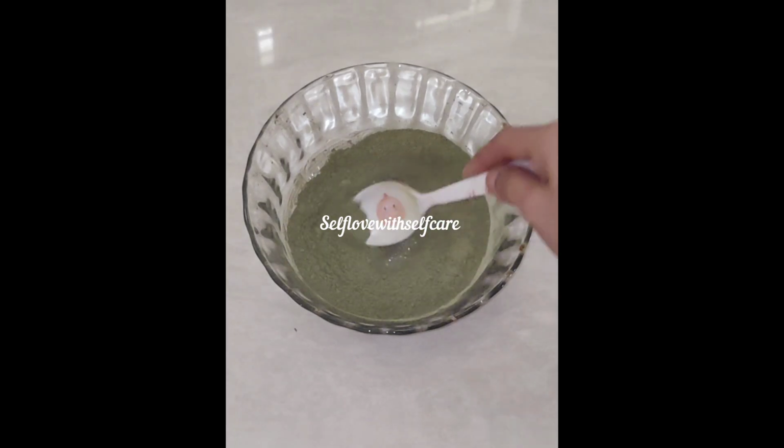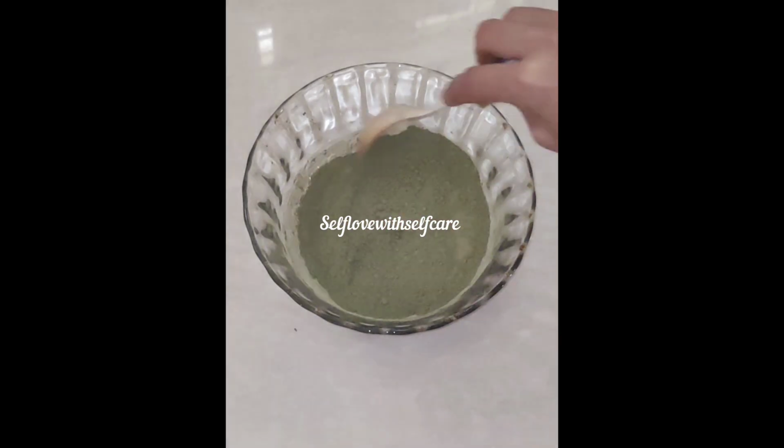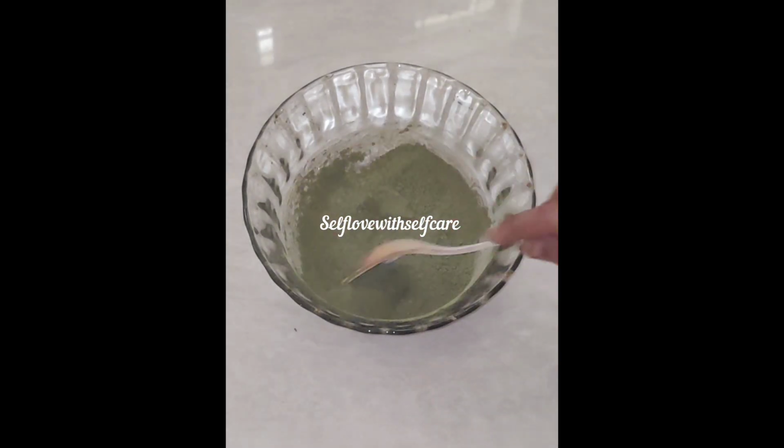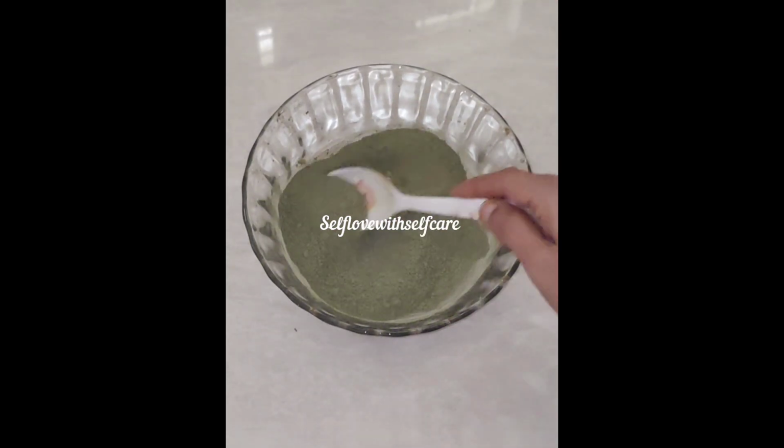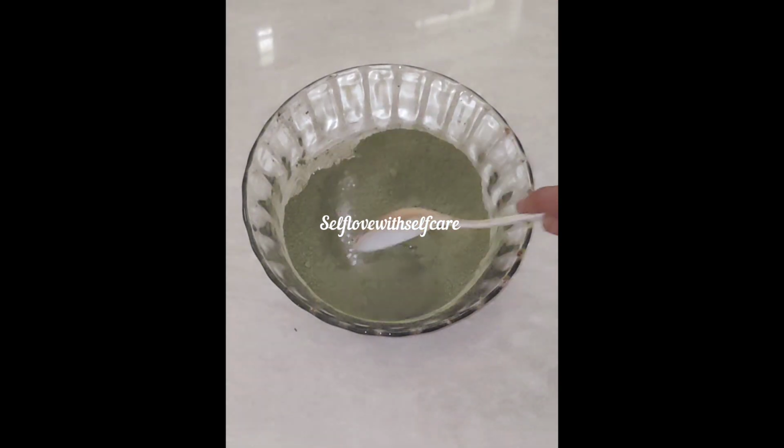Guys, indigo powder is not a dye, it's a natural hair colorant. It gives you amazing results when it's combined with henna powder. So please make sure you're only applying indigo powder on henna treated hair to get maximum results on your gray hair.